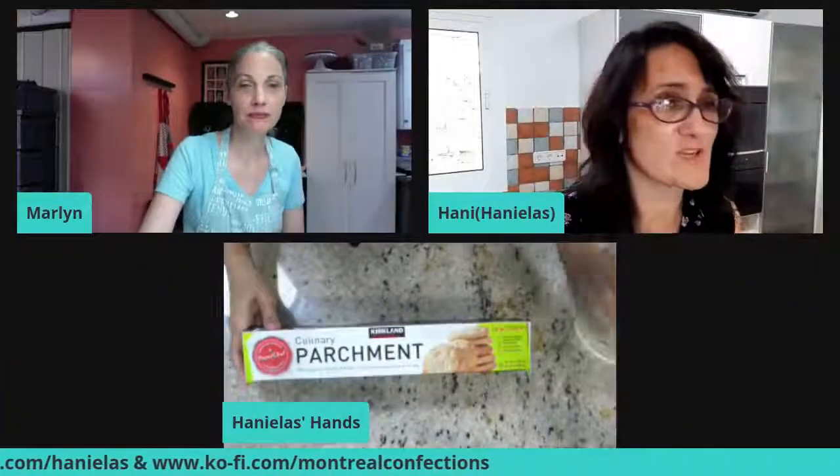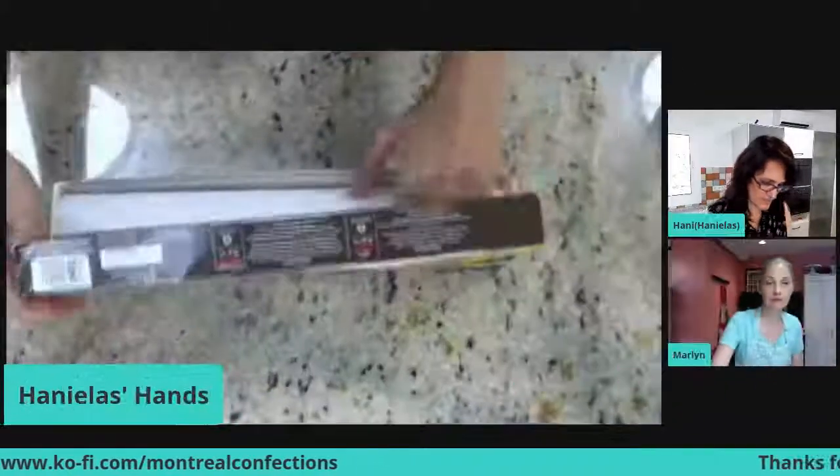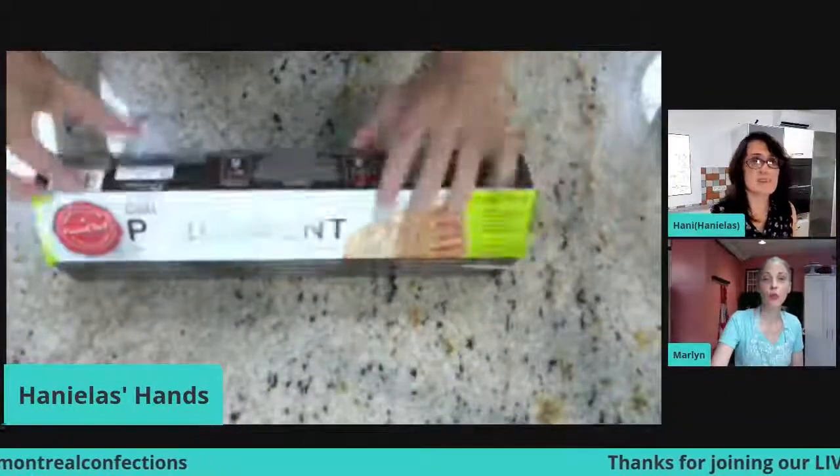Now, this is the parchment that I always talk about when I bake. I wouldn't necessarily recommend this for decorating to make transfers because it's not a sheet. And it stays a little.